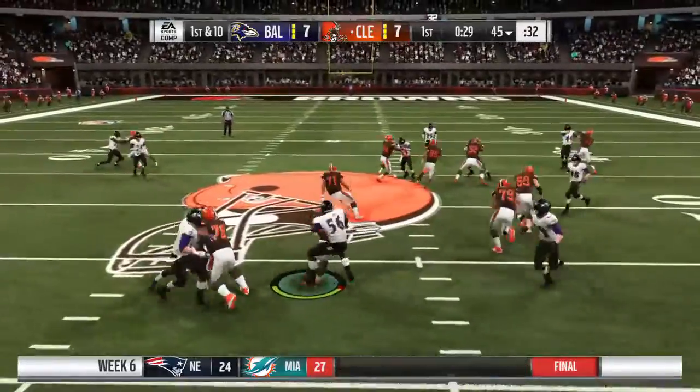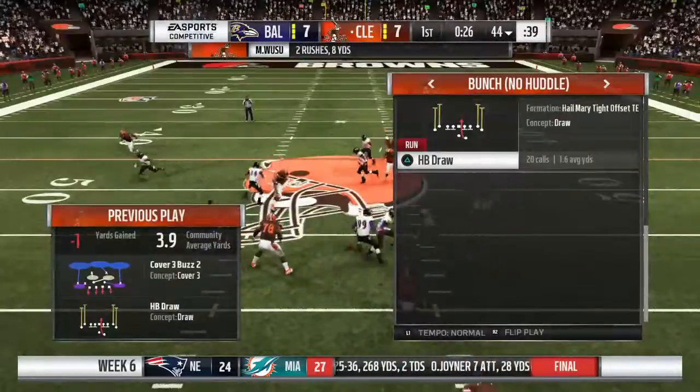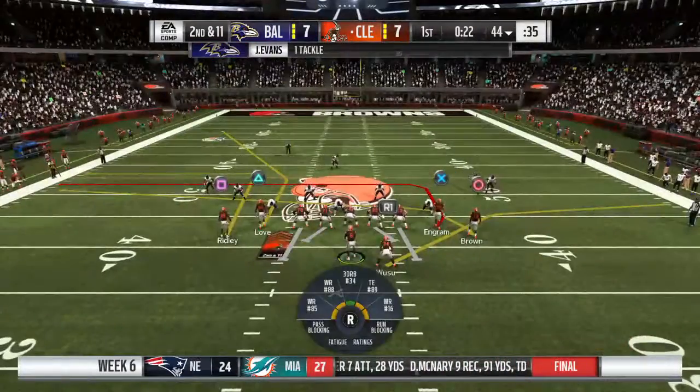They'll run it now out of the gun. And he got blown up. Losing yardage on the play back at the 44. It's a loss of a yard there, and now 2nd down.